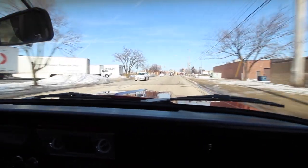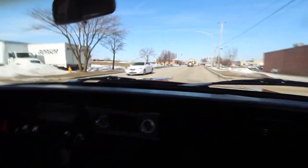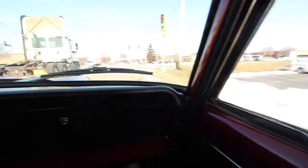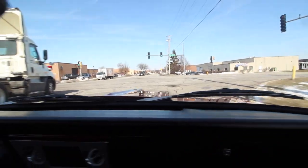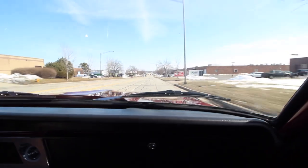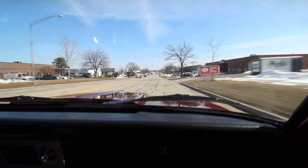It's got a beautiful burgundy kind of a wine with a little bit of metallic paint, black interior. Everything shows brand new on the car. Hasn't been driven much. Handling's nice, steering's nice, brakes are nice. Got real nice wheels and tires.